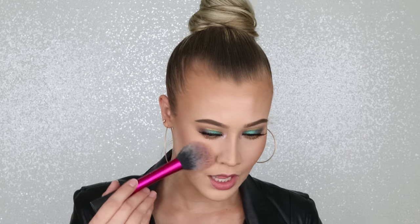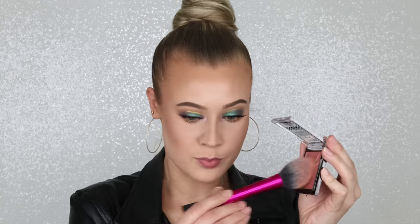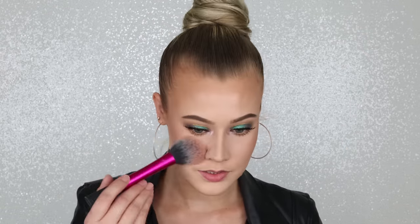Well, I'm not seeing color payoff really at all. I'm digging into this product and I'm not seeing color. Oh no, I don't like this.